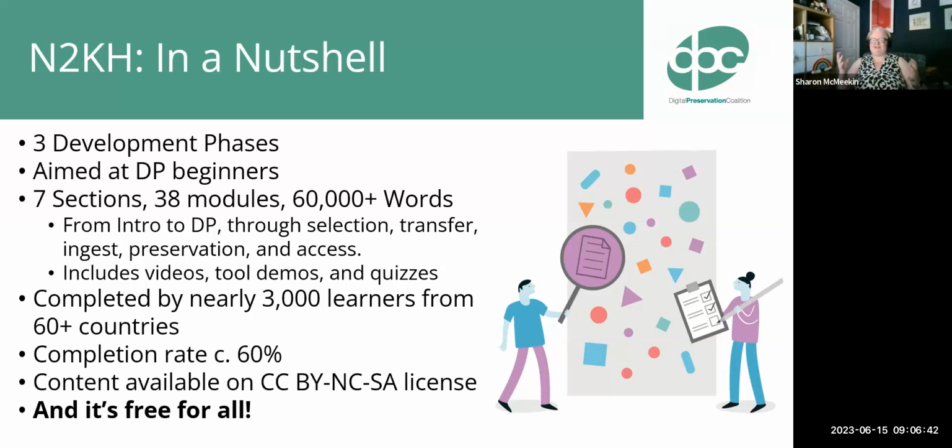The course ended up being much more of a beast than we'd originally expected. It now has 7 sections with 38 modules and more than 60,000 words of content. And it really does focus on providing learners with the knowledge they need to establish bitstream level preservation workflows at their organization. And so it works through from an introduction to digital preservation, through giving them a grounding on understanding what files actually are and file formats and bitstream preservation, to kind of workflows elements around selection, transfer, ingest, preservation, and access.